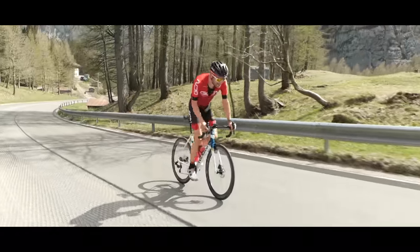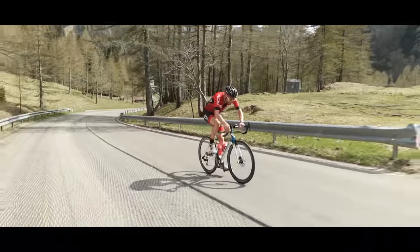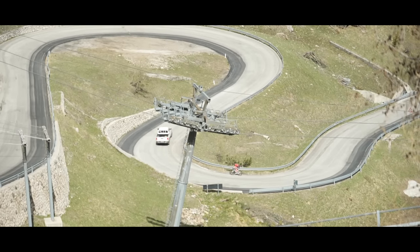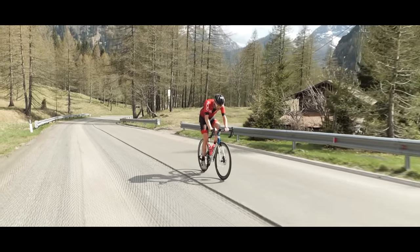This climb is savage. First 7K, I averaged 18 kilometers an hour. And now, on this middle section, I'm crawling. It is killer. Really, really hard.